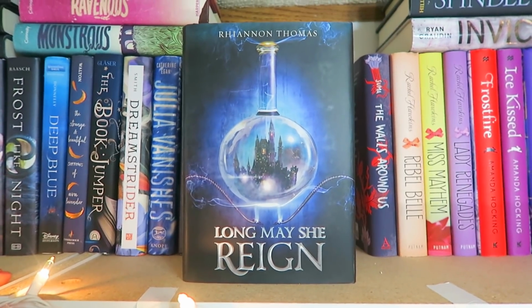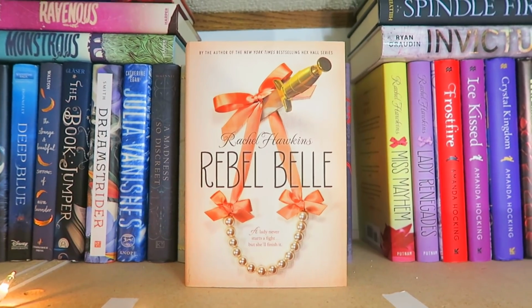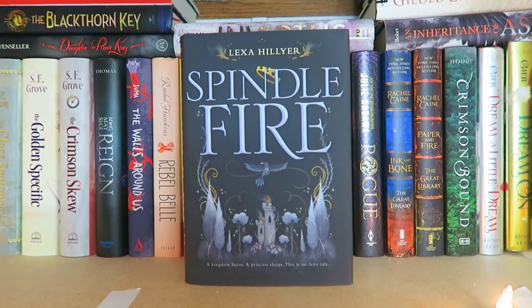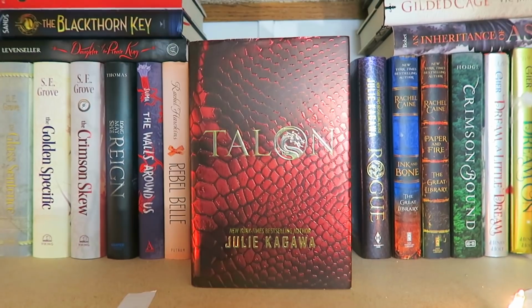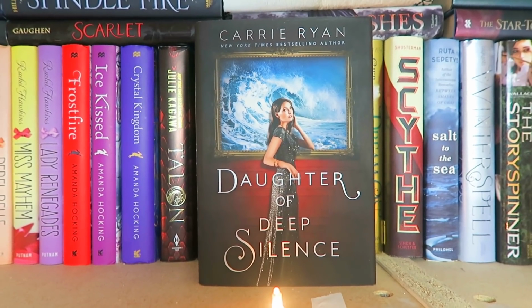Long May She Reign by Rhiannon Thomas. The Walls Around Us by Nova Ren Suma. Rebel Belle, Miss Mayhem, and Lady Renegades by Rachel Hawkins. Scarlet by A.C. Gaughen. Spindle Fire by Lexa Hillyer. Invictus by Ryan Graudin. Frostfire, Ice Kissed, and Crystal Kingdom by Amanda Hocking. Talon and Rogue by Julie Kagawa. Daughter of Deep Silence by Carrie Ryan.